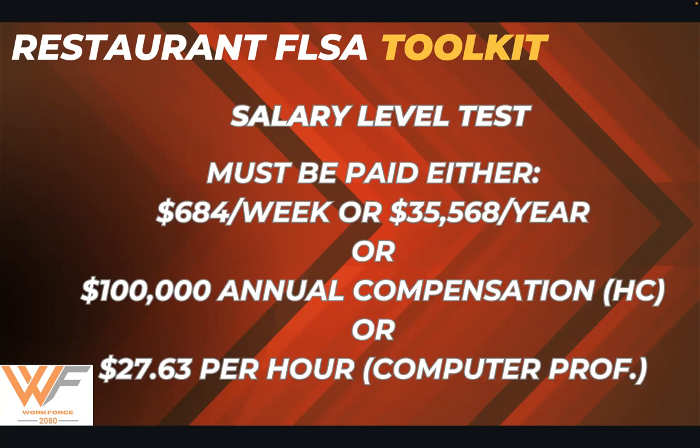If the person is highly compensated, right now, the Fair Labor Standards Act defines that as $100,000 in annual compensation. That's highly compensated. And then, of course, a computer professional. You're probably not going to see this in the restaurant business unless you're a massive restaurant that has a bunch of different locations and you have a computer IT professional who floats in between those locations and gets your points of sale up and your technology up and running. Those individuals must be paid at least $27.63 per hour to be considered an exempt level computer professional.